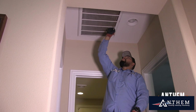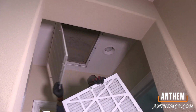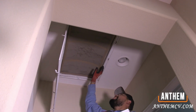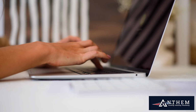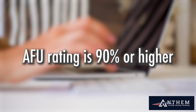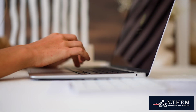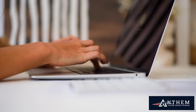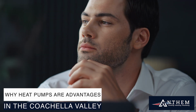Traditional HVAC systems, on the other hand, consist of a separate air conditioner and furnace. Air conditioners have SEER ratings similar to heat pumps, but furnaces are rated by their annual fuel utilization efficiency. High-efficiency furnaces have AFUE ratings of 90% or higher, but still use more energy because they burn fuel to create heat. Now, why are heat pumps advantageous in Coachella Valley?